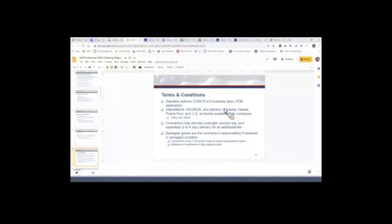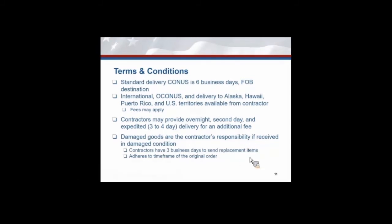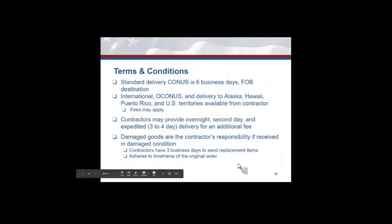Okay, so let's talk on this sort. Our contractors, again, 6 business days, but there are other options available. There is a good replacement policy for damaged items.